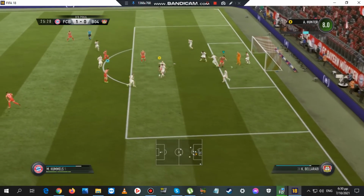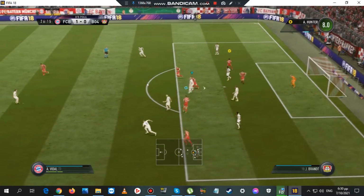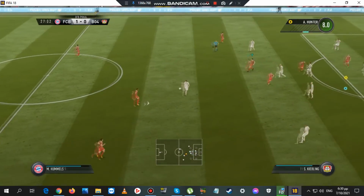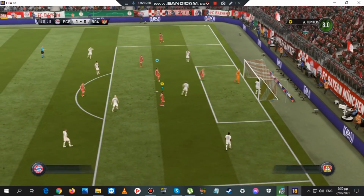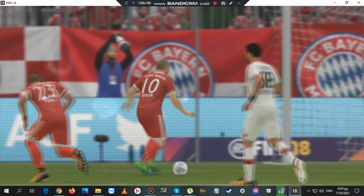Is taken. A dangerous piece of defending, really. And here's the shot. And that shot's blocked very quickly. Well, he's skimmed the top of the bar here. I think the keeper was probably comfortable, but decent effort.